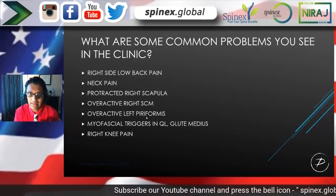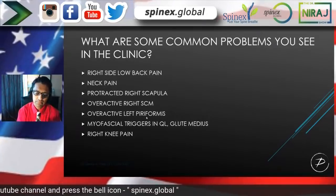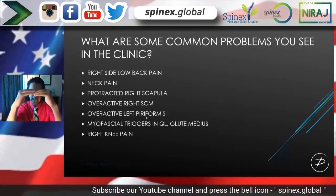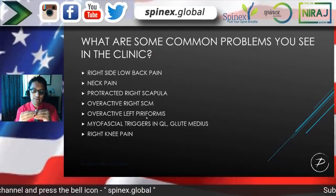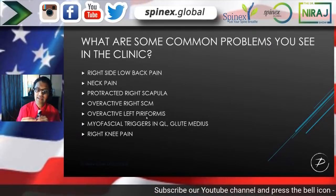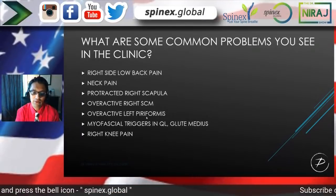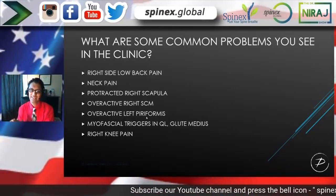Look at the right knee pain. Somebody that comes in with right knee pain. So here's something that I want you to understand. Somebody that comes in with right knee pain, right low back pain, right neck pain, that's the beginning of their problems. Okay? We can help them immediately with PRI. Somebody that comes with left knee pain, left low back pain, left neck pain, bilateral, those are people that have compensated for many, many, many years.